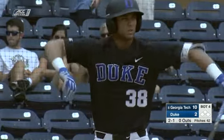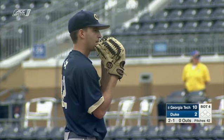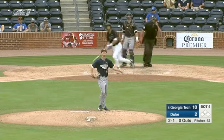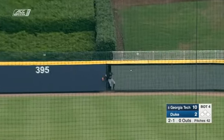Georgia Tech outscored Western Carolina 55-8 in the series this past weekend. The 55 runs and 50 hits were the most runs in a series since joining the ACC in 1979. Rothenberg stings this one to center.